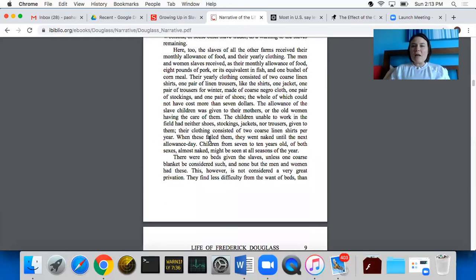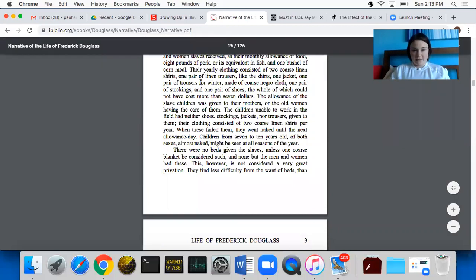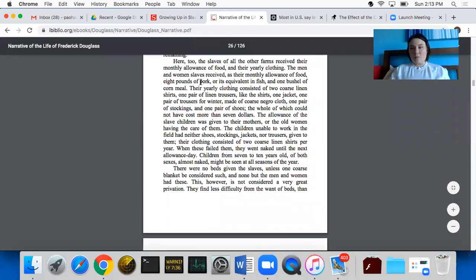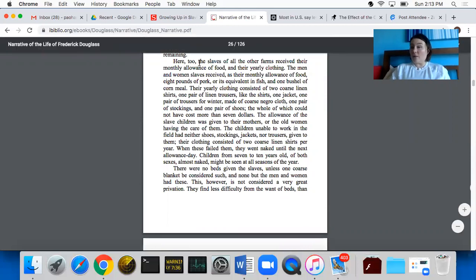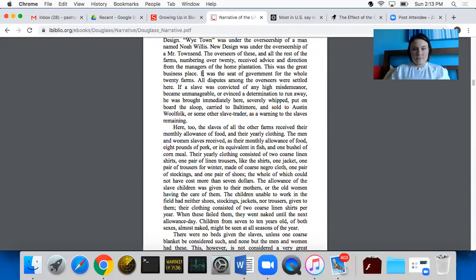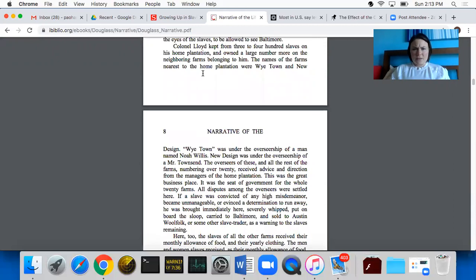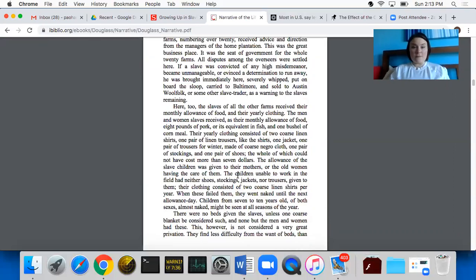Here, too, the slaves of all the other farms received their monthly allowance of food and their yearly clothing. I believe this was very standard. You would get food for the month, and then you would get clothing for the year as a slave. And they would, in this case, go to the home plantation to receive that, which would be Colonel Lloyd's, the sort of center of it all.